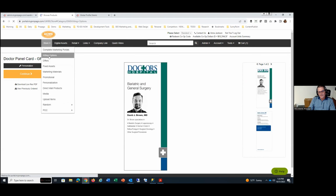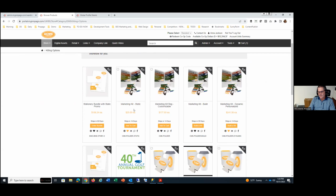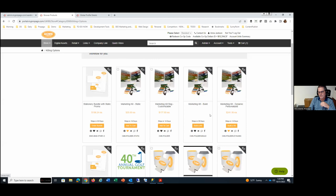We do support things like kits. So kits are just a different way to portray different products. So if I'm ordering this particular product, it's going to push the 3 order lines for the 3 flyers. So these are not kits that are finished goods sitting on the warehouse floor. These are going to actually be built at the time of order.